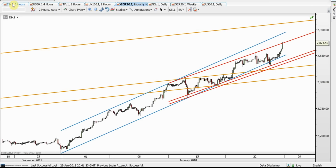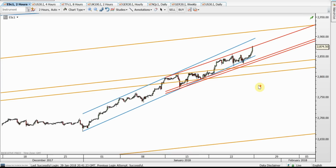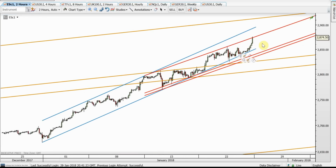And here is the S&P 500. The red channel was quite accurate up until last low, which kind of broke it down, but then the red internal support held it, and now the red top band is breaking up at the fourth hit. So 1, 2, 3, and the fourth one is breaking up, and the imminent target is obviously the blue top band.